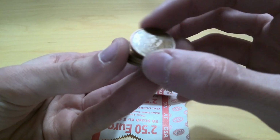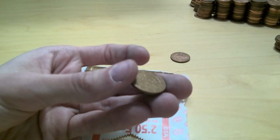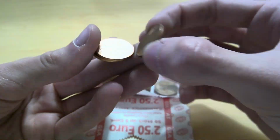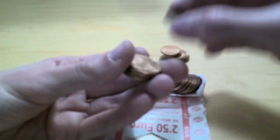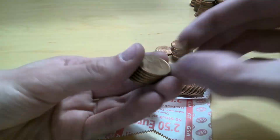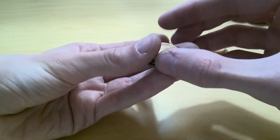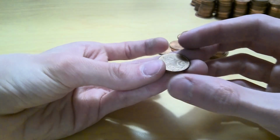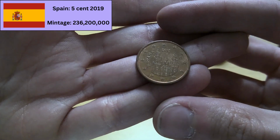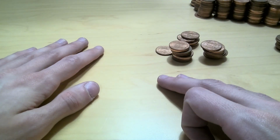Here is our Slovakia 2009 ender as the first coin of this roll. And the very last coin of this hunt is going to be a Spain from 2019. Alright, let's go to our recap.